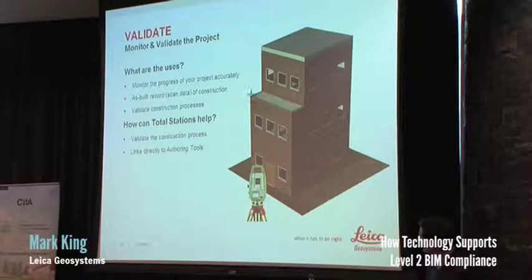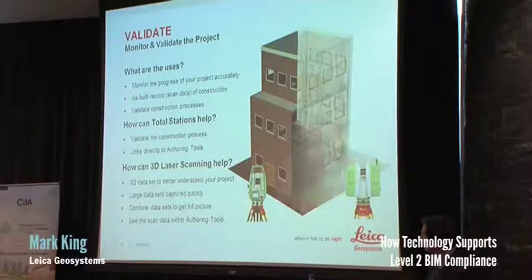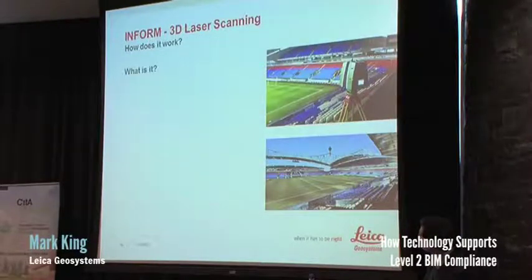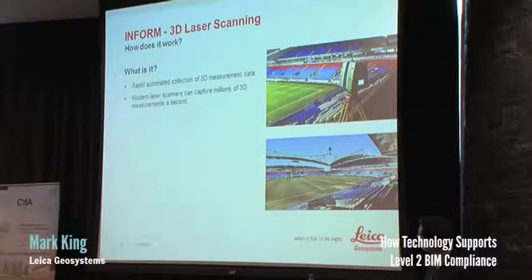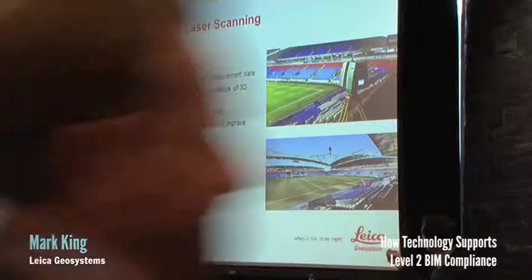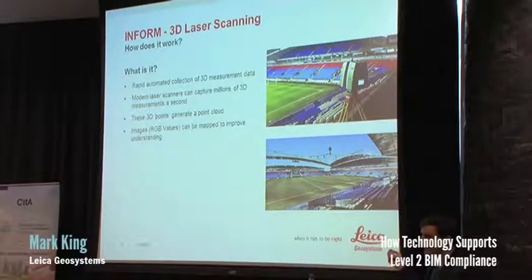So how can we validate the construction process? It links directly to the authoring tools, and the same with the scanning, so scanning as it's going along. 3D laser scanning is the automation of 3D measurement data. It can capture millions of points, generate a point cloud, and generate colour values. The scan on the bottom here is actually a scan, not a photo, taken from Reading Football Club, which I probably doubt there are many fans of in the room.